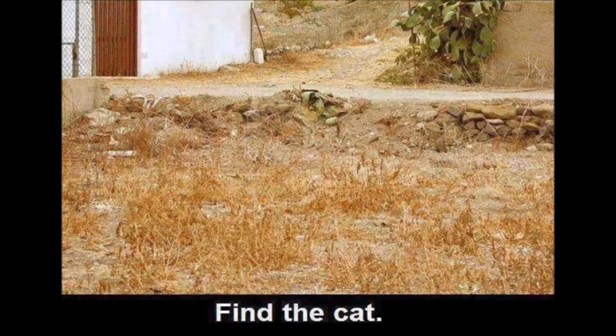Man, I don't know if it's gonna be in the grass or if it's gonna be like... It's gotta be in the grass, in my opinion. Oh, I see it. I see it. Okay, I see it now.